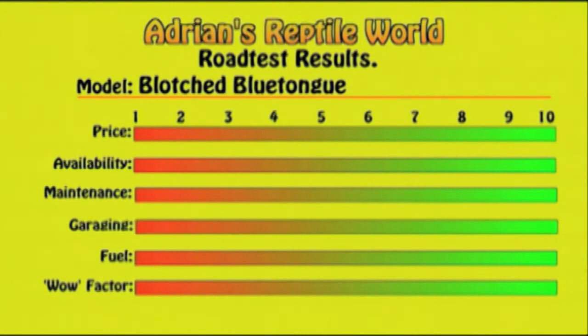Now for the blotched bluetongue. Newborn blotchies go for about $100 each, so on price I gave them a score of 8. The blotched bluetongue is regularly bred in captivity and produces up to 8 young, so a score of 8 on availability seems right here. Blotchies are a low maintenance pet if kept in an adequate sized enclosure, a score of 8.